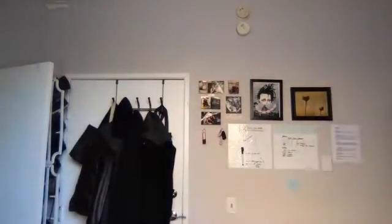Christmas and Hanukkah came early. I got two of these boxes, and I don't know which one has the camera because their weight is pretty much equal at this point. So we're just going to go with the one that's a little bit heavier on the right side, and we'll see what happens.